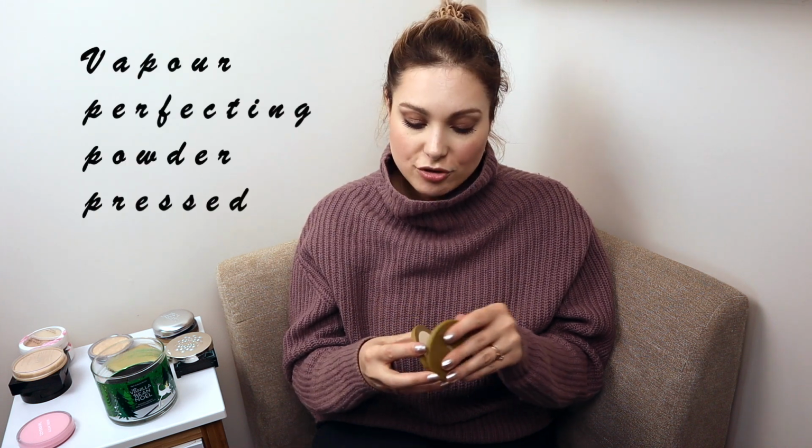The next one is going to be a Vapour Beauty powder. They did send it to me because I used to use Vapour Beauty quite frequently. I haven't purchased from them in about maybe 8 months or so, but I am a big fan of their products. They have some really great ones, and some I'm not that much of a fan of. This is one of the ones that I'm really liking. This is Perfecting Powder Pressed, and it's the translucent one.